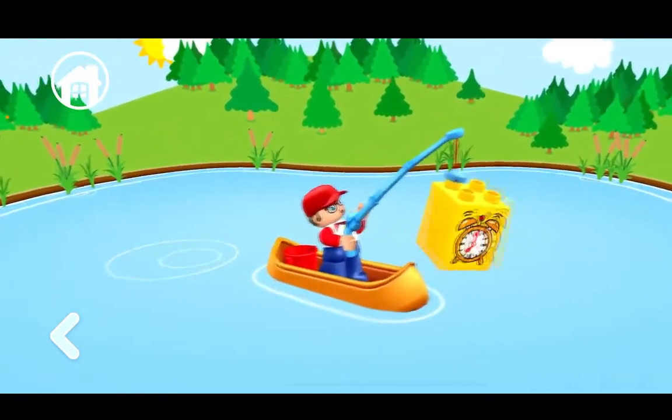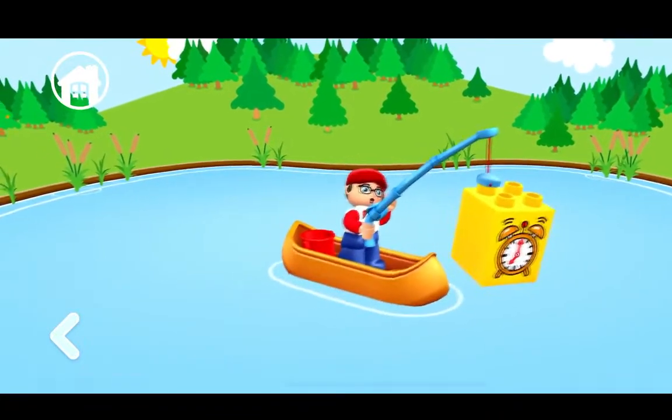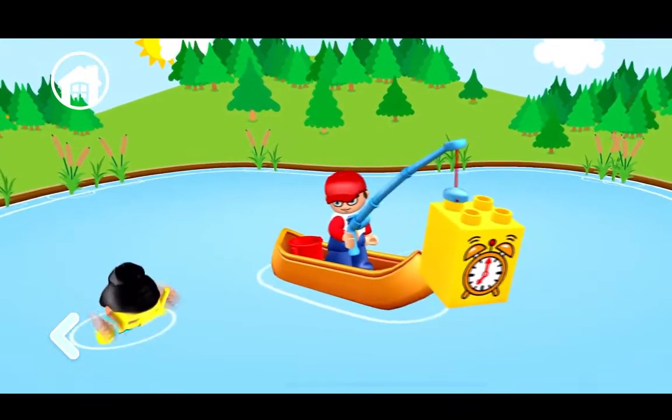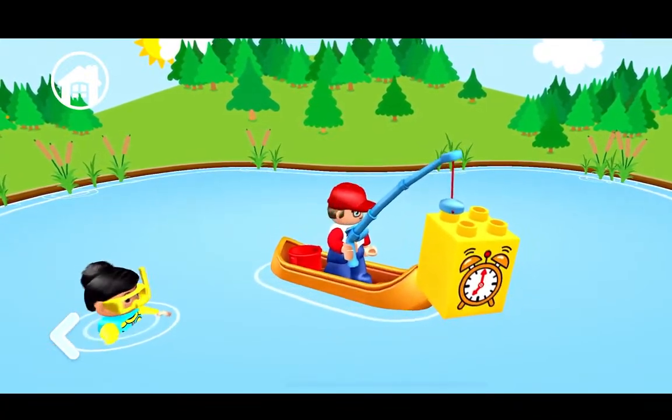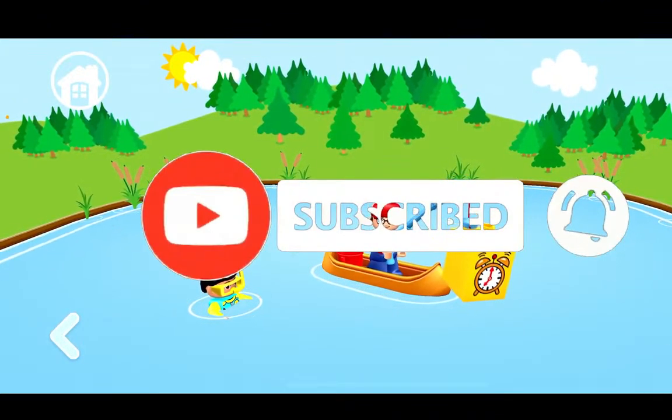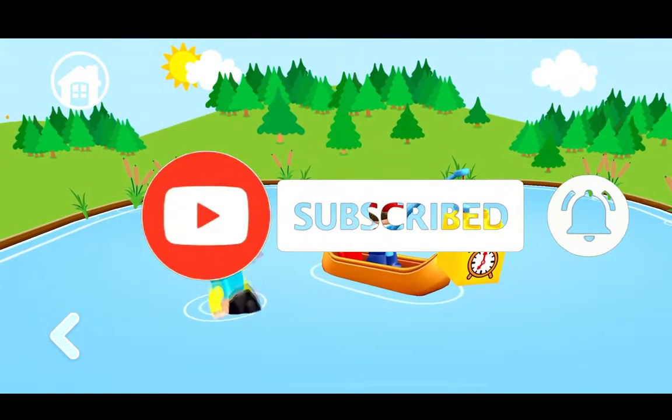Crocodile. No, it's not a fish. Oh, it's an aqualungist. Hello. See the next level, guys.